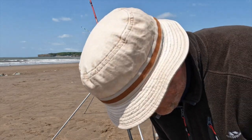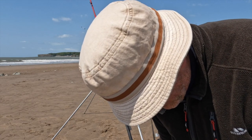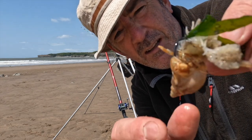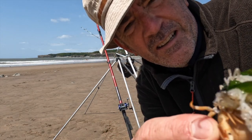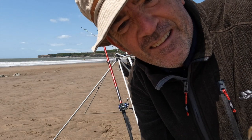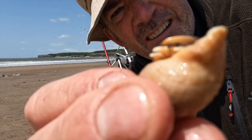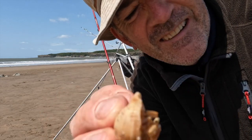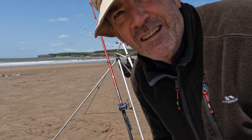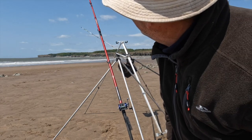Well, hopefully you can hear me above the wind. Got another new species, although it's not a fish. It's a little hermit crab, look. You can see, it took a liking to a prawn and squid bait. I just lost a set of tackle, bizarrely.